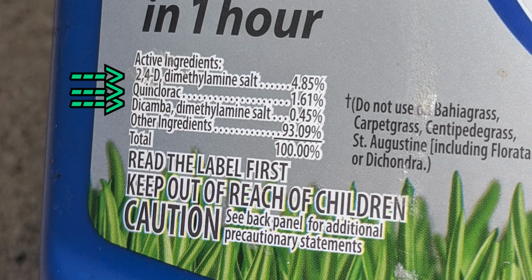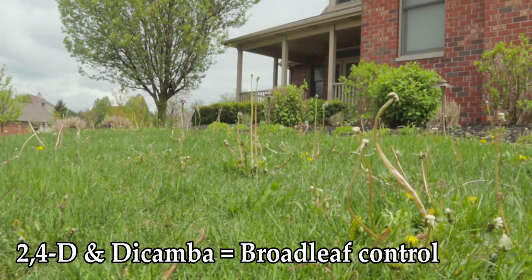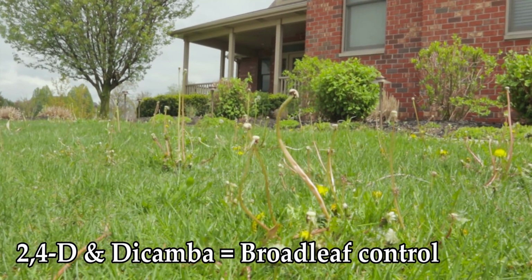The 2,4-D and the dicamba, those are going to control a lot of the broadleaf weeds that we're seeing right now. The dandelions, the clover, the ground ivy, you name it, any broadleaf weed, 2,4-D is most likely going to control it. So that's what you want.